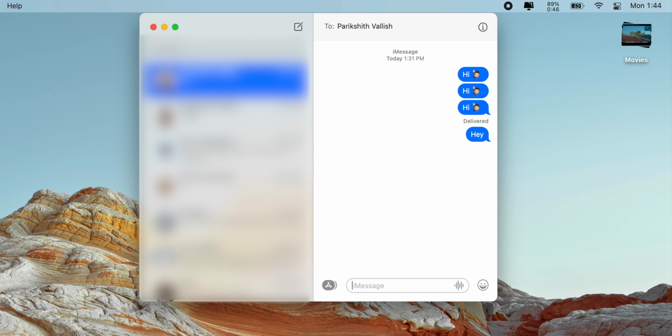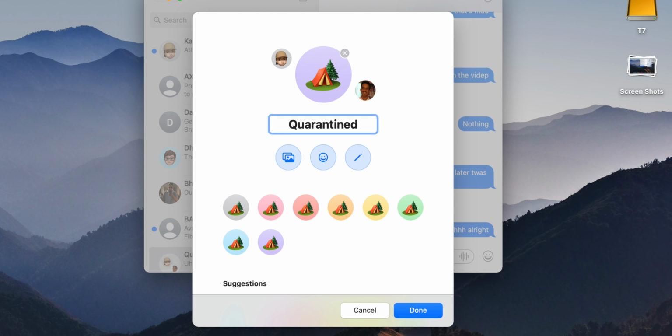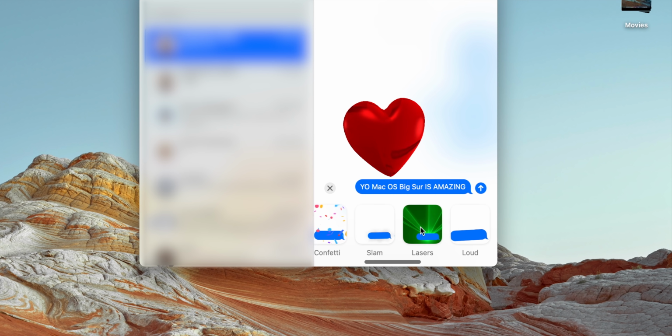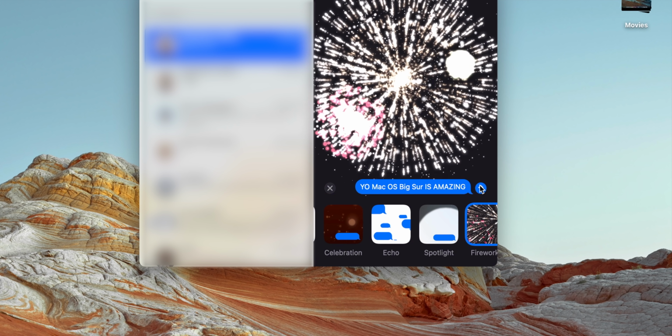In all honesty, the previous Messages app was a subpar experience and we've finally been upgraded to the latest and greatest. Messages for Mac gets all the cool new features from iOS, including pinned conversations, inline replies, group photos, mentions, iMessage apps, Memoji, and of course, message effects. I use the Messages app a lot on my Mac, and personally, this is a much needed upgrade. I'm super happy with this one.